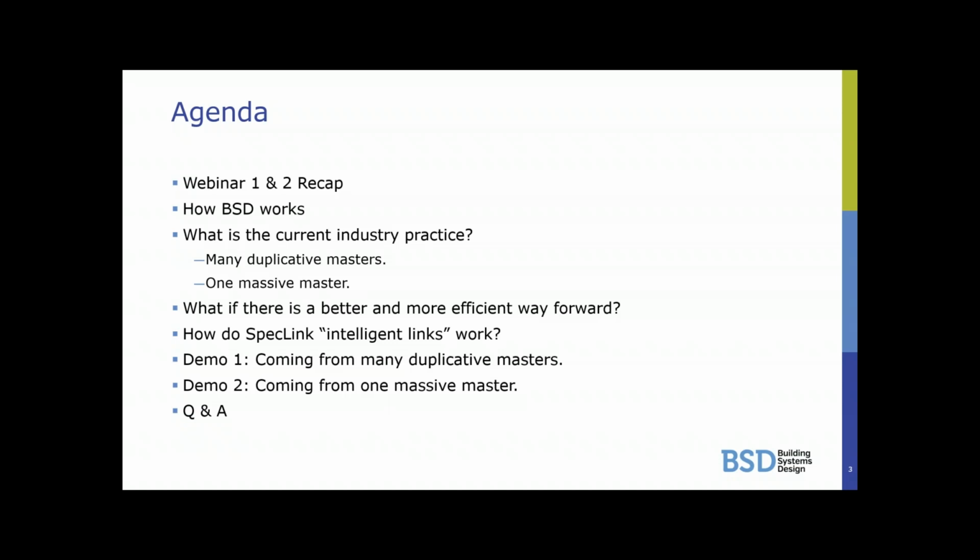And then the other scenario that we often see with owners and design firms is one massive master. And how can we use SpecLink to be more efficient, and if there's a better way forward using SpecLink managing those masters. Then we also want to talk a little bit about how SpecLink, the intelligent links, work, and how you can use that as a way to be more efficient in managing those masters.